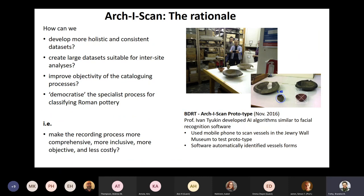So how can we develop more holistic and consistent data sets? How can we create large data sets suitable for intrasite analyses? How can we improve objectivity of the cataloguing processes? And how can we democratize the specialist process for classifying Roman pottery? I'm sorry, I left out a question mark there. Anyway, what we're saying is, how can we make this recording process more comprehensive? How can we make it more inclusive, more objective, and less costly?